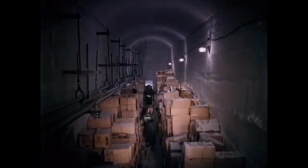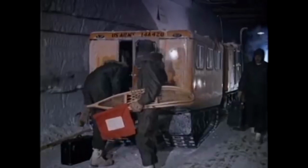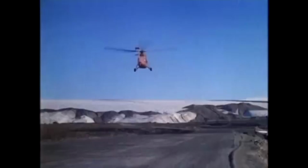The US and Danish governments have not commented on Camp Century, but they still have plenty of time to find a solution, as climate change forecasters suggest the ice around Greenland won't melt until around 2090.